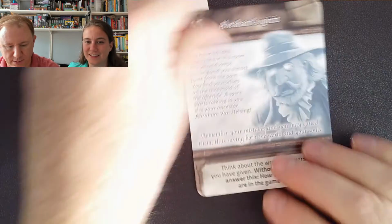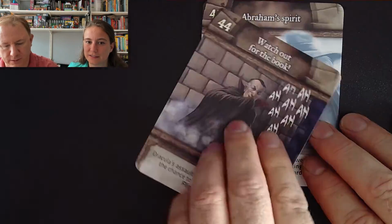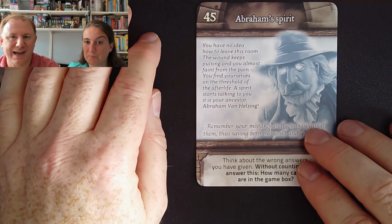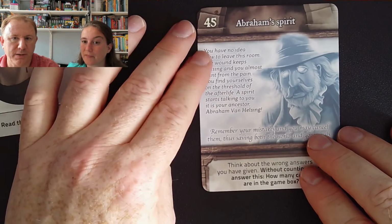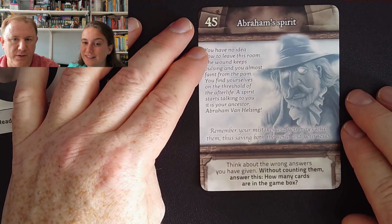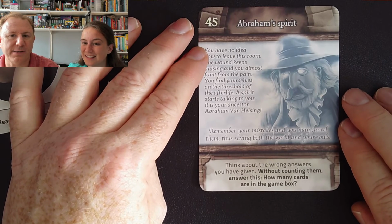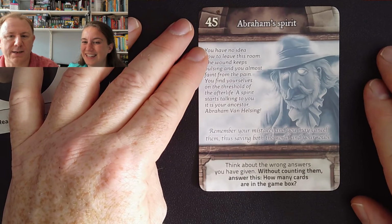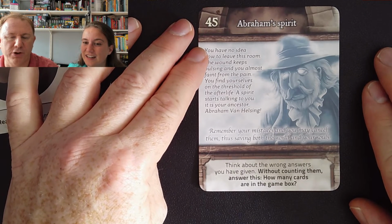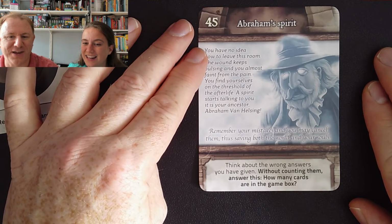All right. Abraham's spirit. Is this the next card? This is 44, right? Yeah. So you have no idea how to leave this room. The wound keeps pulsing and you almost faint from the pain. You find yourselves on the threshold of the afterlife. A spirit starts talking to you. It's your ancestor Abraham Van Helsing. Remember your mistakes and you may cancel them, thus saving both the world and your souls. Think about the wrong answers you have given.